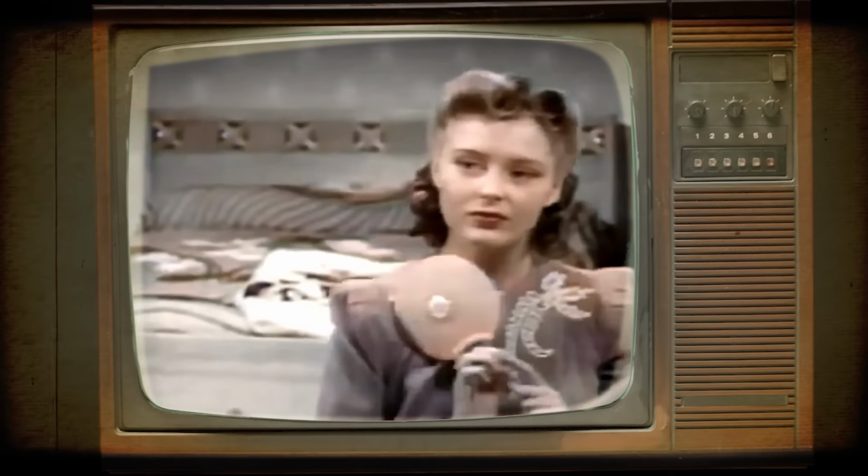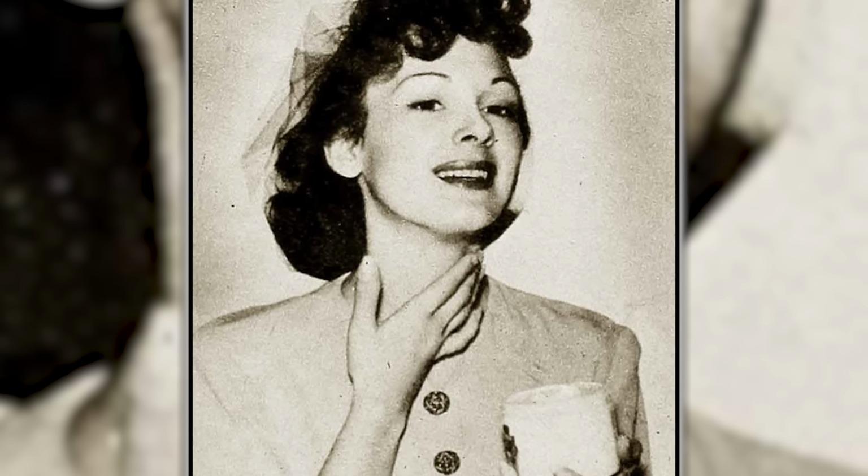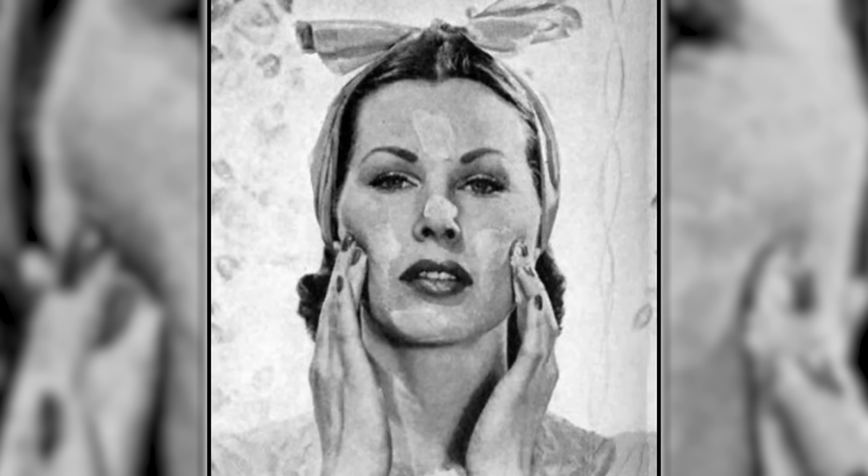The homemade cold cream was more than just a skincare product. It was a little pot of luxury that provided much-needed self-care during stressful times. The beeswax created a protective barrier on the skin, while the olive oil deeply moisturized and nourished, leaving the skin soft and supple. The addition of rose water not only added a beautiful scent, but also brought soothing and anti-inflammatory properties, making it ideal for sensitive or irritated skin.